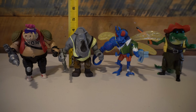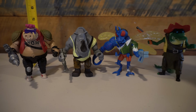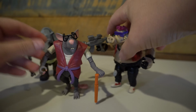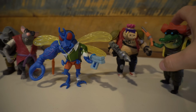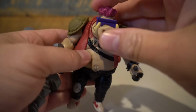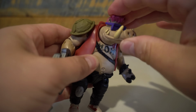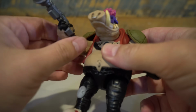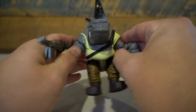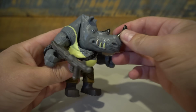They come in around 4.5 inches, similar to the original line, the 2012 show and the Rise of TMNT toys. They have a similar level of detail and quality to the last few versions of Ninja Turtles as well. There aren't a ton of paint apps, but there are enough to make each character look good. They all have 11 points of articulation, save for Superfly, who only has 9. They all have a decent range of motion, and you can get them into plenty of fun poses.